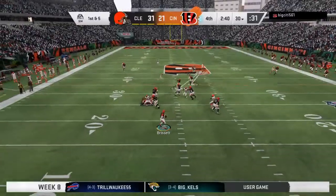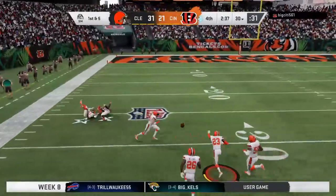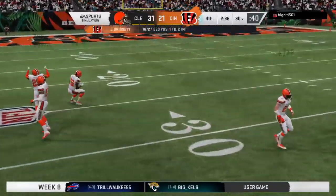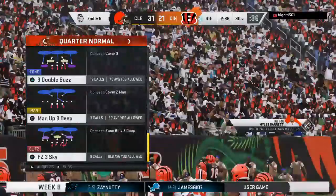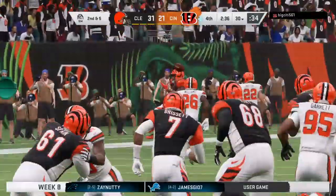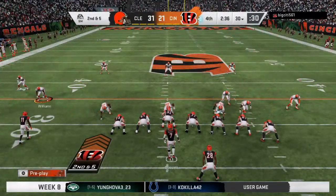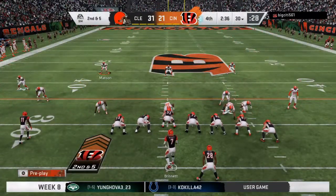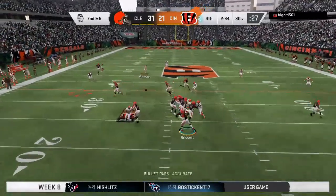Out of the gun, Brissett. He's going to sling this deep downfield. And that is incomplete. Took a shot there on 1st down, but he couldn't reel it in. Got to be wary of throwing an interception here because the defense knows they're going to get tested deep. That's why they're going to put a couple of extra guys back there to try and prevent that. Yeah, late in the 4th quarter here, trying to preserve the lead.